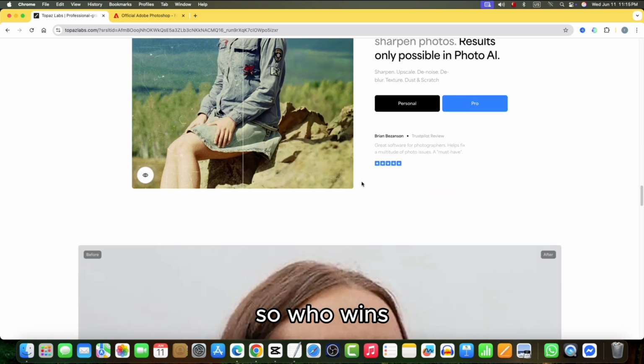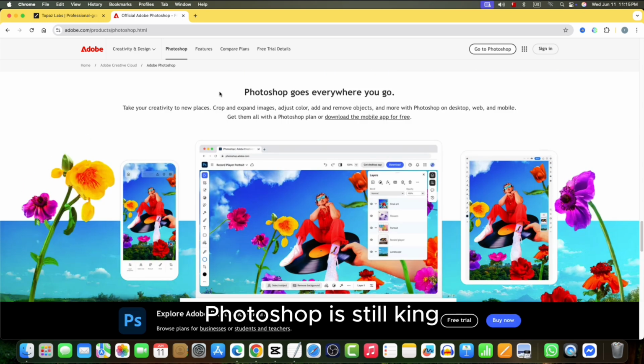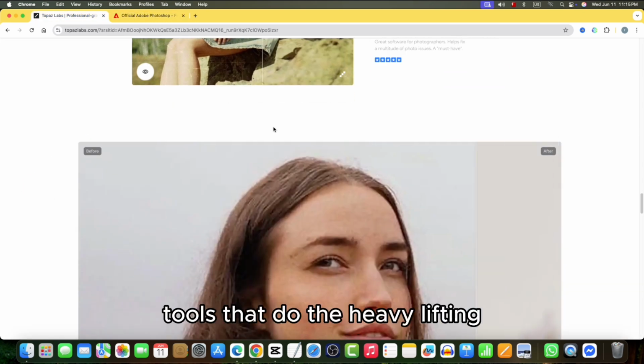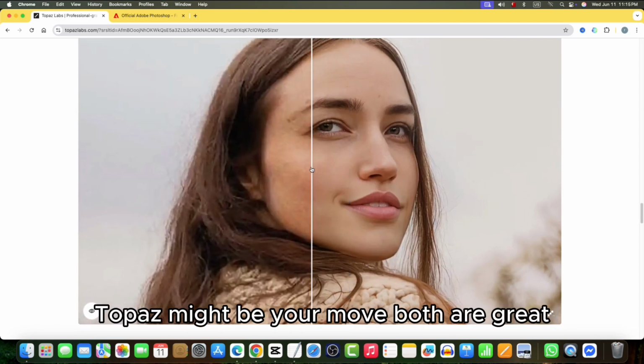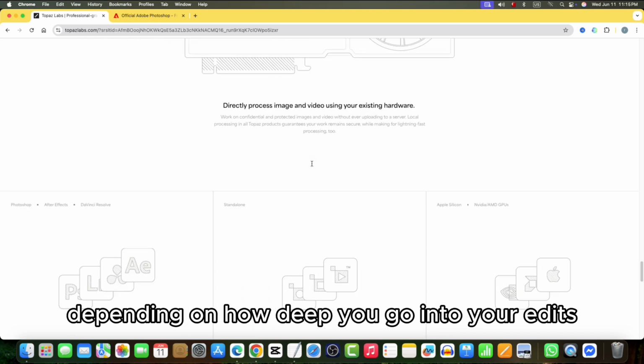So who wins? If you want full creative control and precision, Photoshop is still king. But if you're looking to edit faster and use smart AI tools that do the heavy lifting, Topaz might be your move. Both are great, just used in different ways depending on how deep you go into your edits.